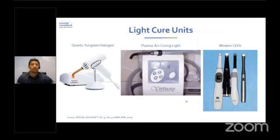Let's see. Right, so light curing units. Historically, when resins were discovered, they needed a certain energy to be able to initiate the polymerization reaction. And what they came up with was the quartz tungsten halogen, which is obviously for short called halogen light. Here's the Australis 7. Well, at that time it was called Vivadent. They produced this light cure, which actually now isn't used so much in the market these days, of course.